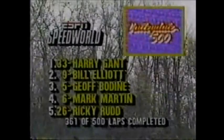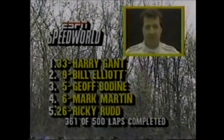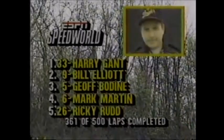361 laps completed. Out of the behind the wall area comes Phil Parsons. He's about to return to the racetrack, but here are the top 5. Harry Gant is your leader. Running second to the field is Bill Elliott. Third place belongs to Jeff Bodine, followed by Mark Martin and Ricky Rudd.